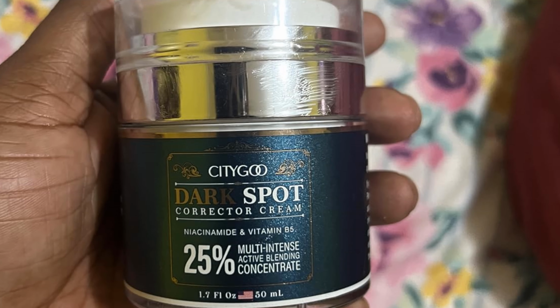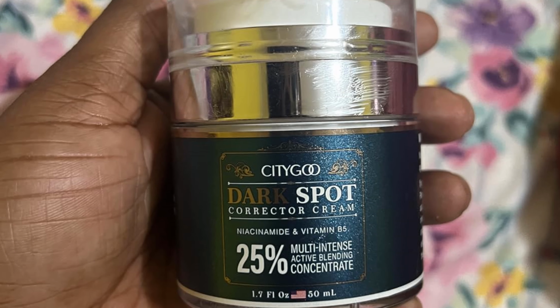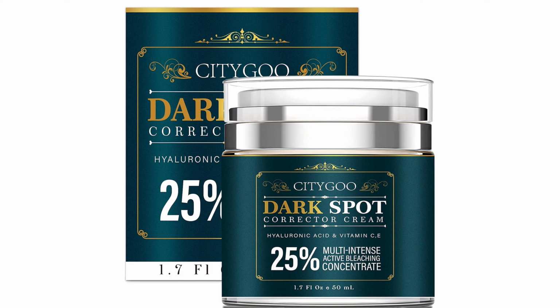Although the formula took almost the entire 3-month testing period to notice any changes, it was fast absorbing and easy to apply as a spot treatment to concerns on the body. Plus, it works well for maintenance. It also has a budget-friendly price tag and its formula is gentle enough to use daily without causing any irritation, making it well worth a try if you're committed to using it for the long haul.